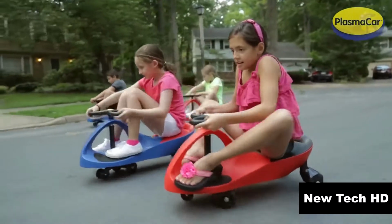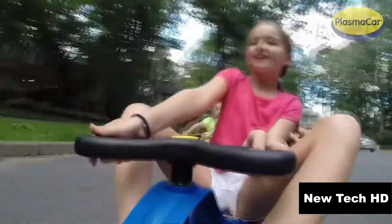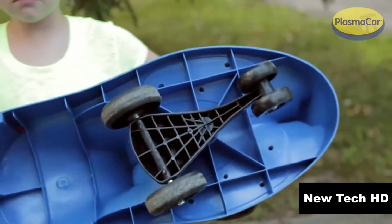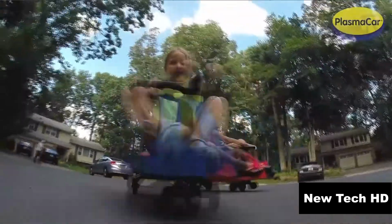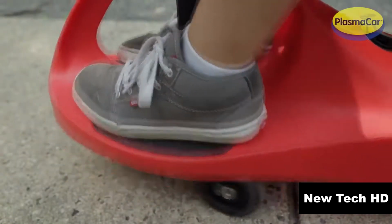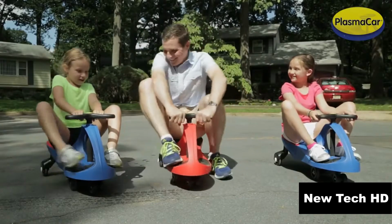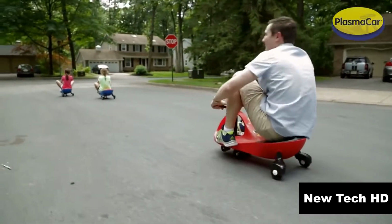Make way for Plasma Car. It's kid-powered and loved by drivers of all ages. There are no batteries, no gears, no pedals, just hours of endless fun. The patented safety seat puts riders in a safe, comfortable position and minimizes tipping. Plasma Car can hold up to 220 pounds, so parents and grandparents can ride too.